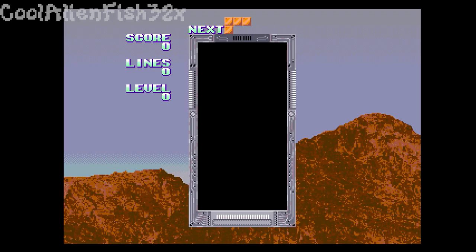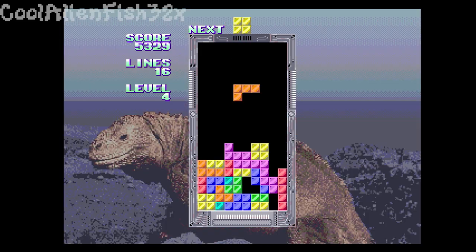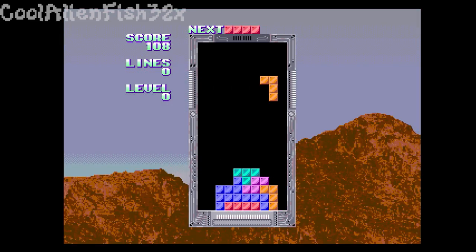Break it down! Sure, this version may be a bit bare bones, as you can only really rotate in one direction. But look at those sick backgrounds, don't they look cool? The iguana one's my favorite, by the way. Though, in all seriousness, playing this version of Tetris is still quite a bit of fun after all these years.